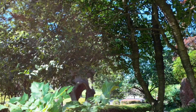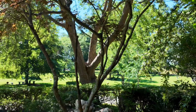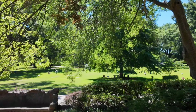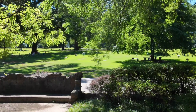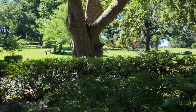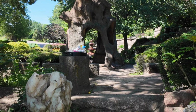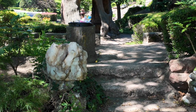And y'all, this was all built, I was reading, they really wanted this to be a place of true reflection. Obviously, there's a lot of religious artwork here. There's some crystals.